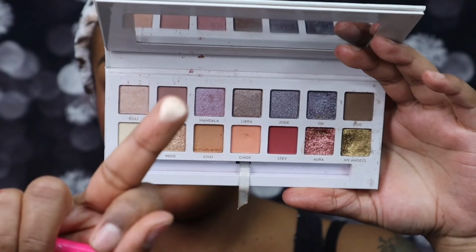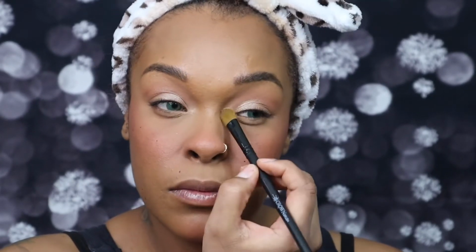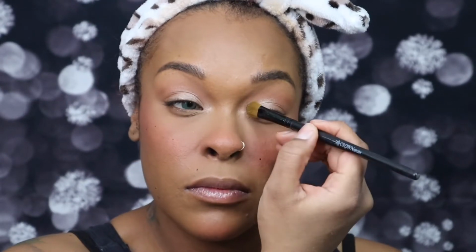This is the color Moo and then Bali, so I'm going to mix those together to get the iciness, so that way we look like frosted cold. And this actually came out perfect. So I love the way it blends and the way that it's pigmented because I used my finger. So I'm spreading that all over my lid and everything. And then I'm going to go in with this flat brush, and I'm going to just kind of add a softer iciness, not as pigmented, but like still there, you know, subtly there.